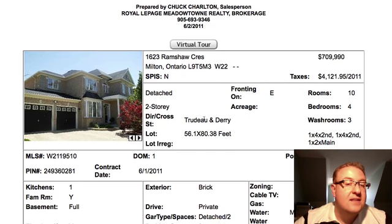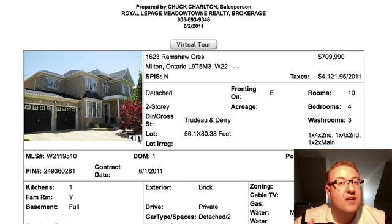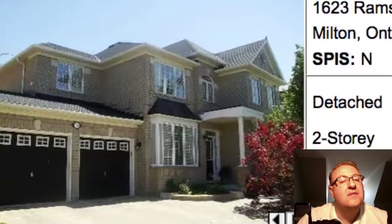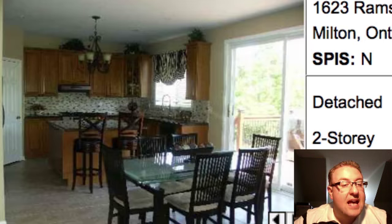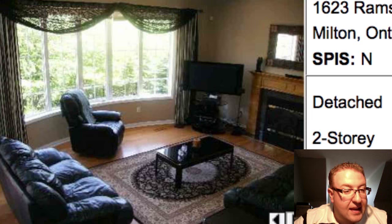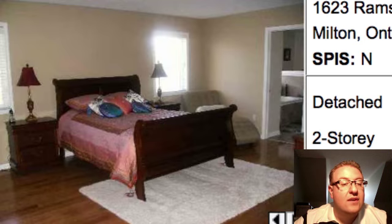And the last one is 1623 Ramshaw. And so at 7099, usually most of the homes we're seeing are well into the 3000s. This is right on 3000 square feet, but it's on a wooded lot, which I think is terrific. Hardwood floors here, and you've got a nice looking kitchen. It looks like granite counters there. Bow window in the family room, and you can see that nice forest there.